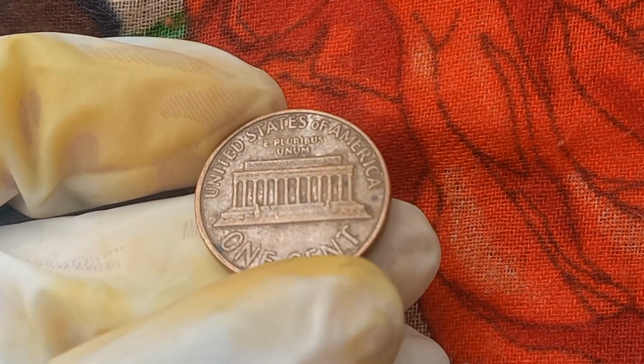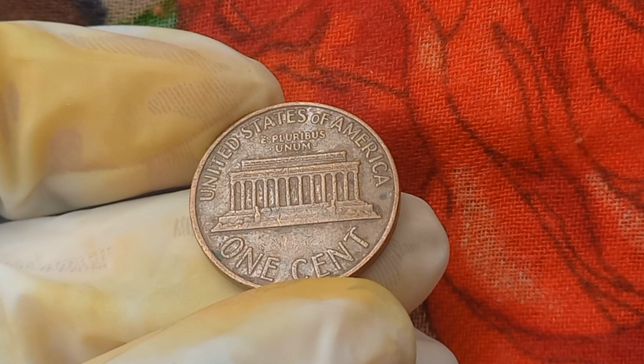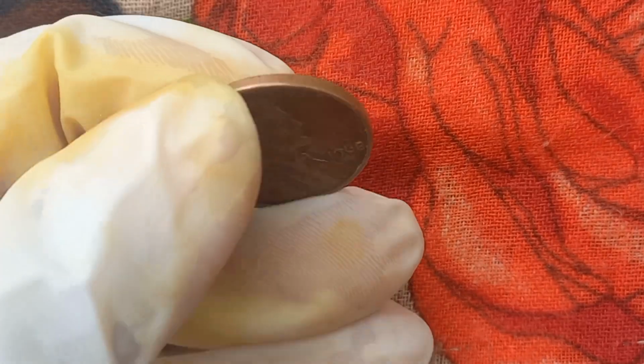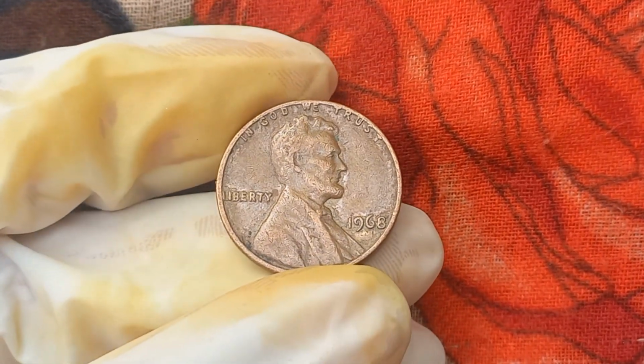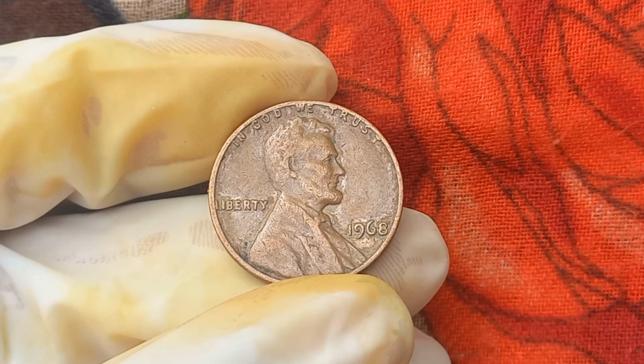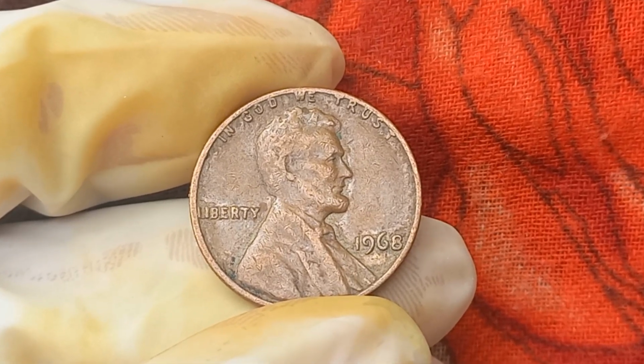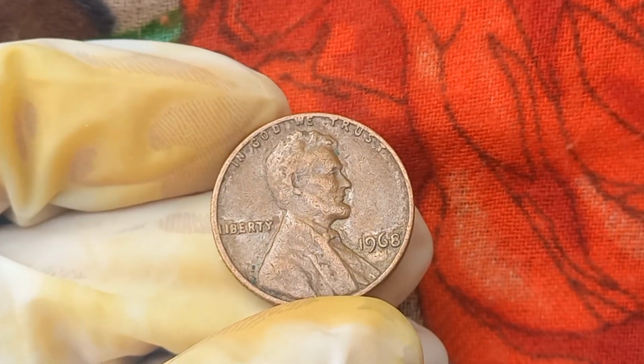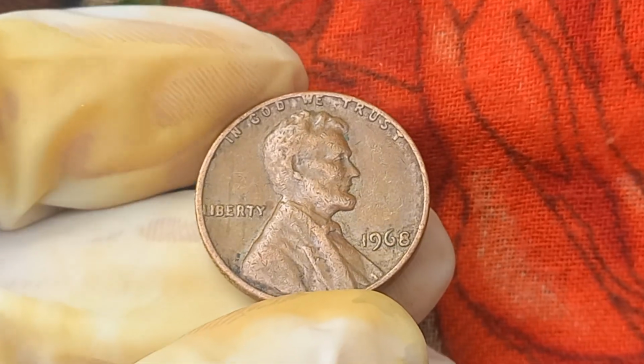Here's why. In 1968, the US Mint was cranking out millions of pennies, but there was a slight mix-up. Most pennies from that year have either a D Denver or an S San Francisco mint mark. But here's where things get interesting. Some pennies were struck without a mint mark at all, and that's where the magic happens.